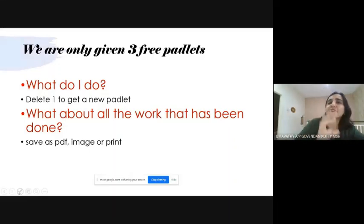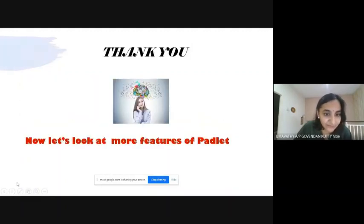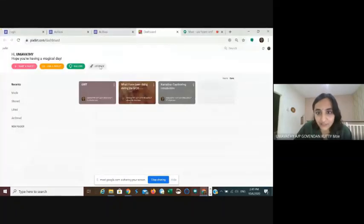Once you feel that all of your students have responded and that's enough, and you want to come up with a new Padlet, you can save the whole thing as a PDF. I can show you that again. Before that, let me show you how I did the PDF. I've done one, but let me just show you here.